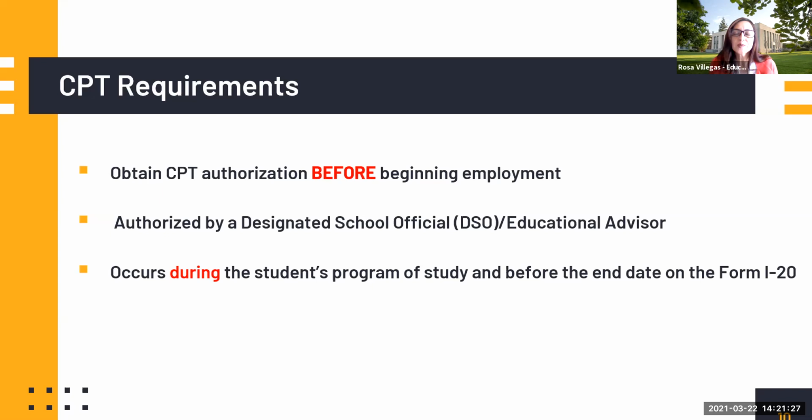So right now we're in spring, students are graduating in spring, their I-20 has a program end date of June 30th. If the student is interested in doing an internship, then the first step will be to extend the I-20 to cover the summer term session and then apply for CPT. Otherwise, the I-20 will not be valid to apply for CPT.